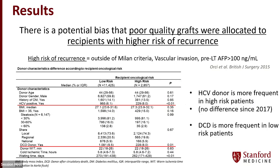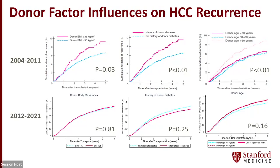Then we looked at our competing risk regression, since our two populations were more or less the same. In the top row is the data from the Orci et al. study, showing that there's a difference for donor BMI, donor diabetes, and donor age. In the bottom row are our results from the competing risk regression from 2012 to 2021. You can see there's no difference for BMI, diabetes, and donor age.